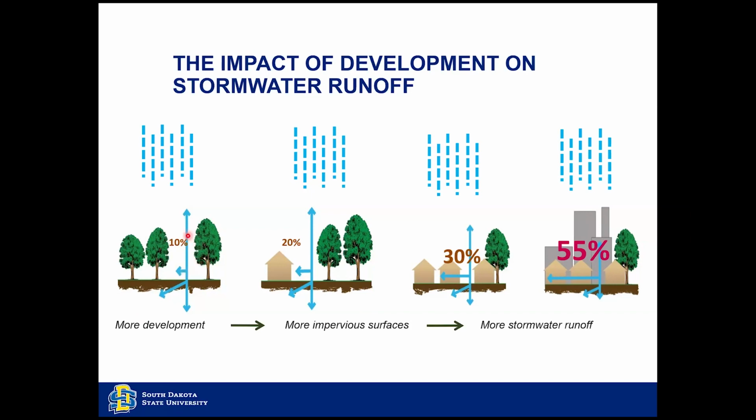So again, if we start over here on the left side where there's no impervious surface, and just to define an impervious surface, it's anything that water cannot penetrate into. So this could be a sidewalk, it could be a roof, it could be a driveway, it could be a parking lot. It could even be soil that's very compacted that doesn't allow any infiltration. And so development, anytime we pave over surfaces, we're going to decrease the amount of water that can get into the soil.